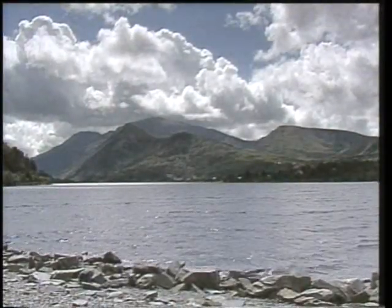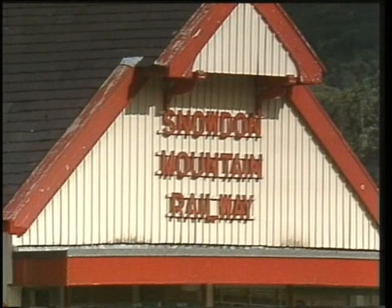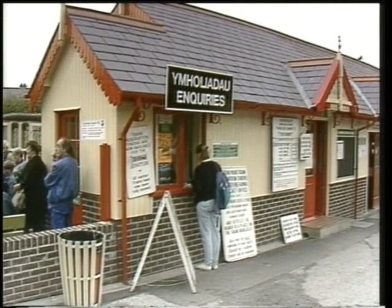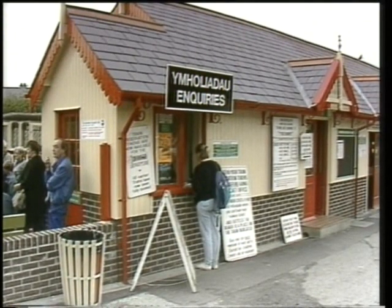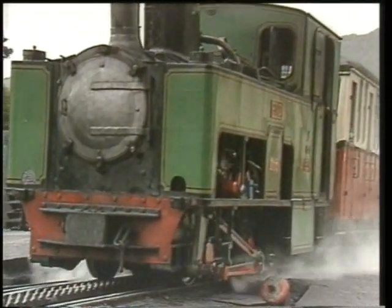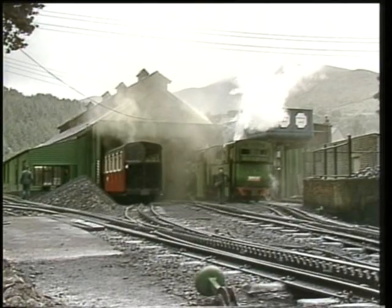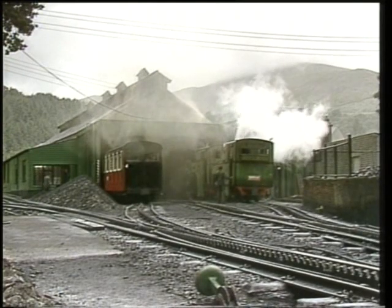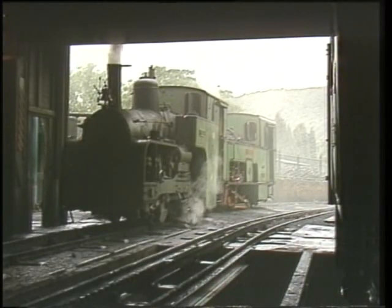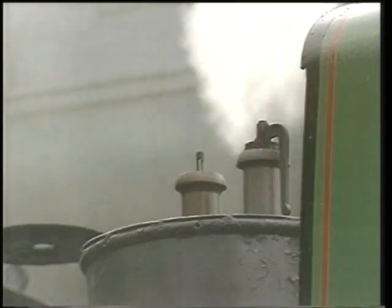Snowdon, the highest mountain in England and Wales, rises to over 3,500 feet. Once the only way to the top was the hard way, on foot. The Victorian love for adventure and railway building resulted in the formation of the Snowdon Mountain Tramroad and Hotels Company, and since 1896, the only rack and pinion railway in Great Britain has transported people in comfort and safety from the shores of Lake Padarn to the barren heights of Snowdon itself.